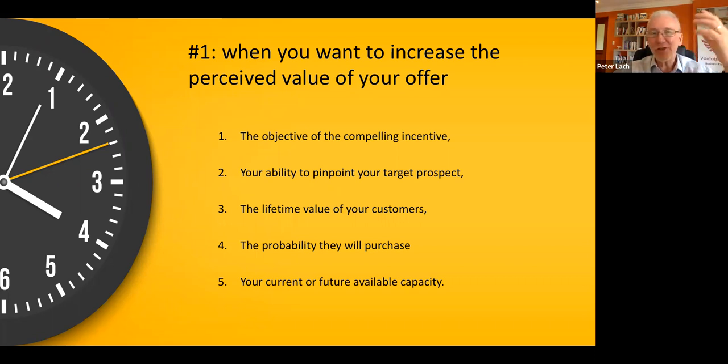That just highlights the fact that you should always perform a small test first on every compelling incentive that you create. So if you create a compelling incentive, test it first on a small scale before you roll it out en masse. Otherwise, you won't know if your offer will be profitable for you or not. So it's important, you've got to run the numbers. It's always a numbers game, right?